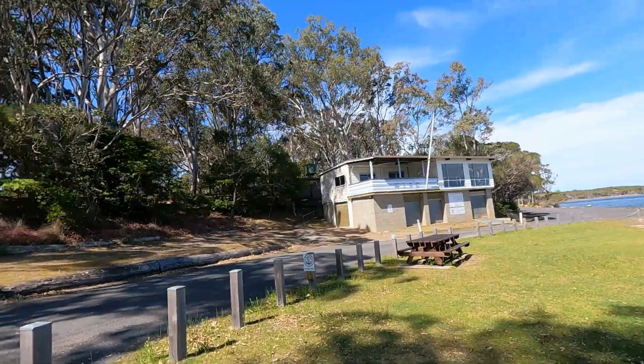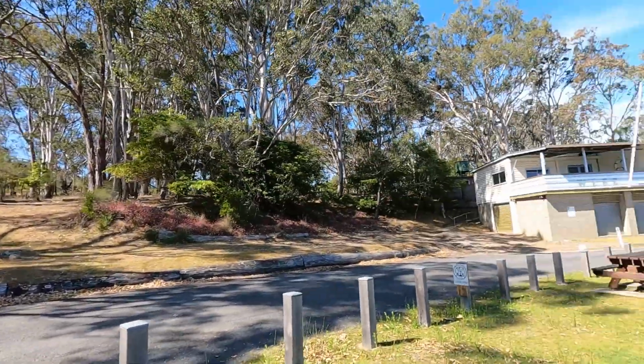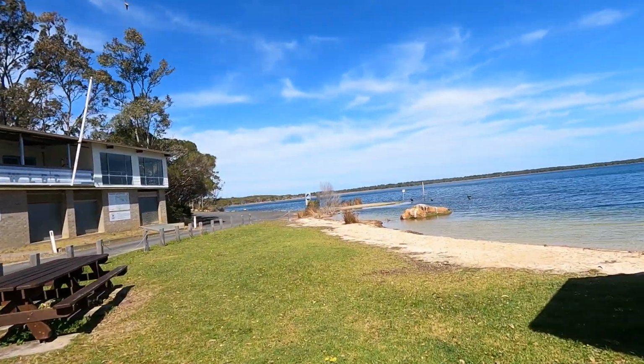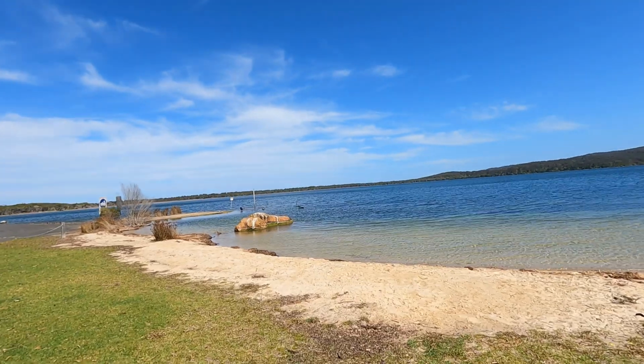It's a really nice area, this whole Sapphire Coast area, for you to come up and have a boating holiday. All the way through the year you'll find fish somewhere if you're a fisherman, and the water is just so clear and the air so clean. So we would love to see you up here.